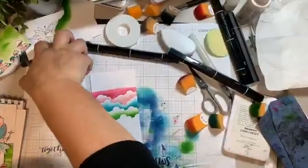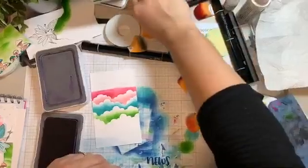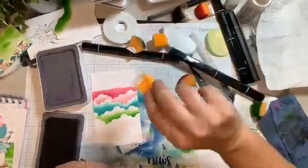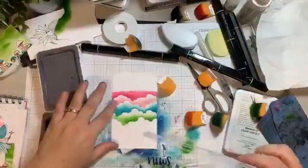Let's go Pansy. Pansy is here somewhere. Lemon. What's that one? Free. Lemon. Oh, Pansy? Yeah, there we go.